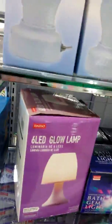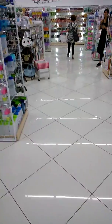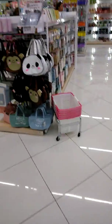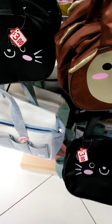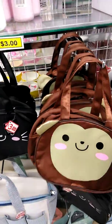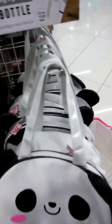Let's go. Oh, let me show you these bags real quick. These are new. I've never seen these before. Look at that. Oh my God, look at how cute that is. The black ones. I love the panda. I wish they had like a pink one or something.